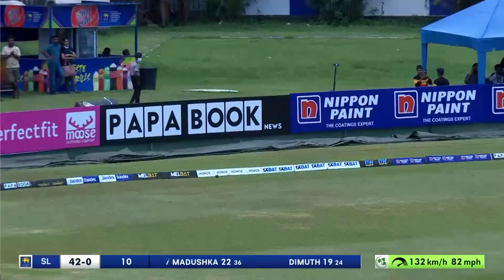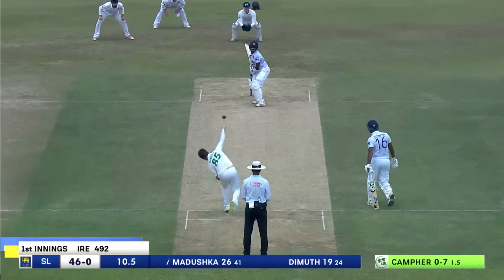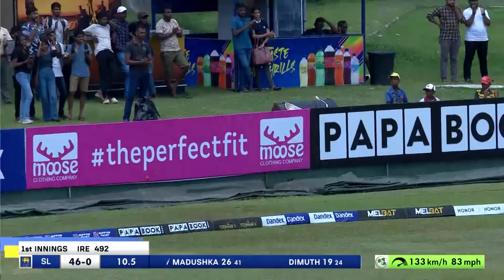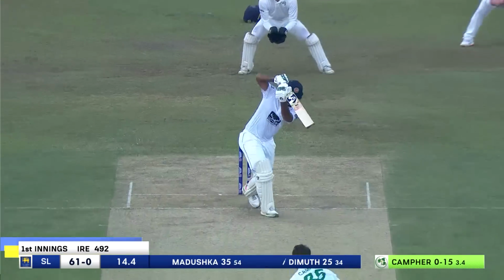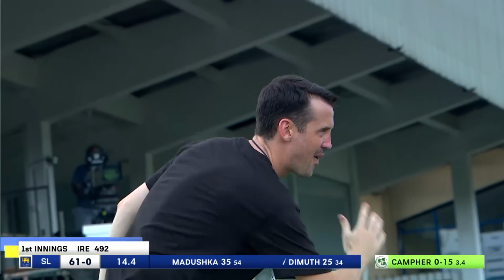Crushed away off the back foot. Delightful stroke. Wide, short, 4. Round the wicket now, Curtis Campher. And look how easy that was played. So comfortably played. Yes, sir, that's 4.